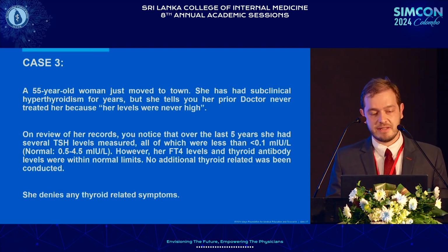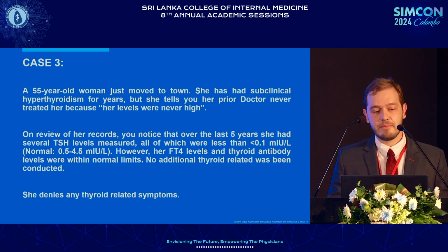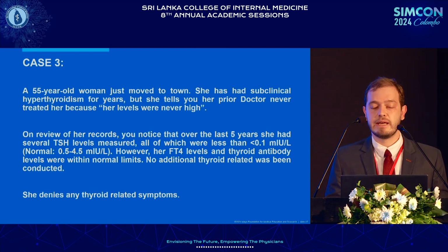Case number 3, this is a 55-year-old woman that just moved to town. She has had subclinical hyperthyroidism for years. But she tells you that her prior doctor never treated her because her levels were never high. On review of her records, you notice that over the last 5 years, she had several TSH levels measured, all of which were less than 0.1. However, her free T4 levels and thyroid antibody levels were within normal limits. No additional thyroid-related workup has been conducted. She denies any thyroid-related symptoms.